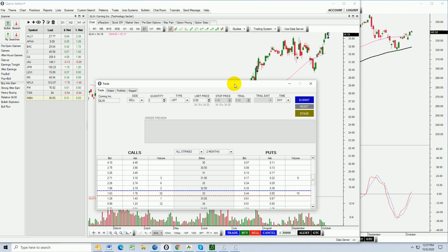Could you buy the stock? Could you let it grind higher? Yes. Could you buy in the money calls? Yes, you could. You would better make sure that you got a nice market tailwind. I don't feel that confident that we have that market tailwind right now.